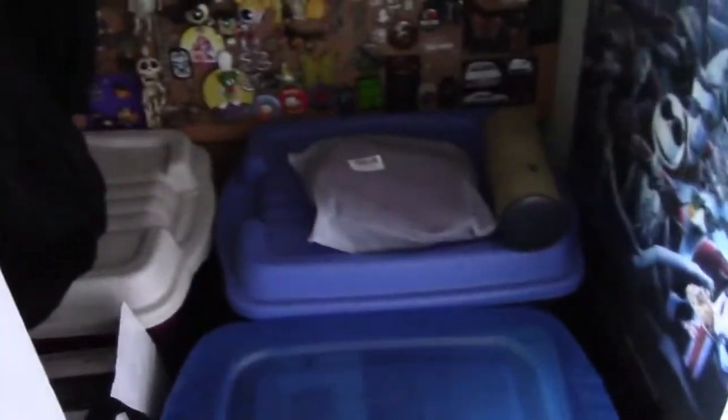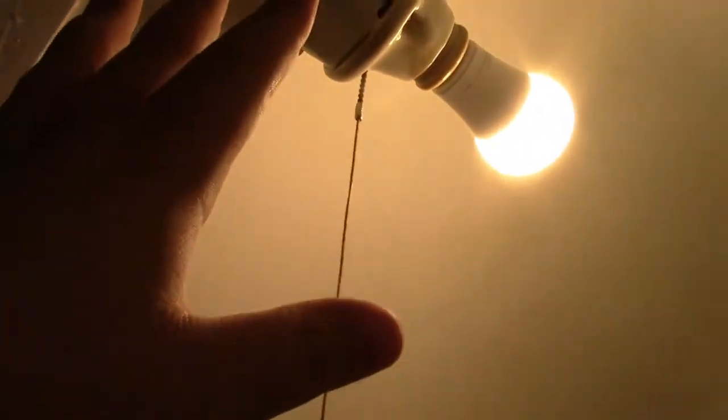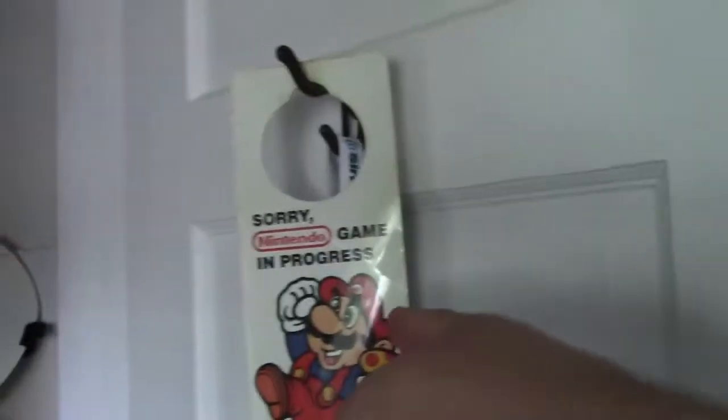Bins in here. Put an LED in this. Yuck. But for a closet, that's... I think, honestly, for a closet, an LED is acceptable if it has a light in it. So it's just a closet, you know. So shut that. She had that forever.